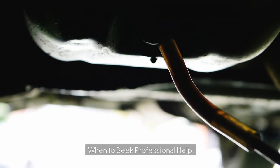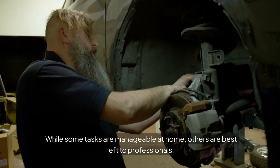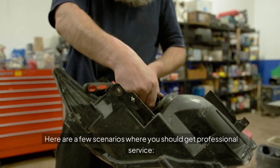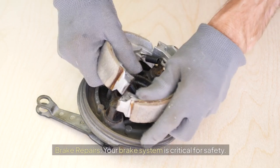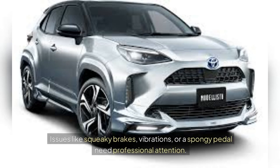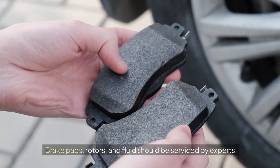When to seek professional help. While some tasks are manageable at home, others are best left to professionals. Here are a few scenarios where you should get professional service. Brake repairs. Your brake system is critical for safety. Issues like squeaky brakes, vibrations, or a spongy pedal need professional attention. Brake pads, rotors, and fluid should be serviced by experts.